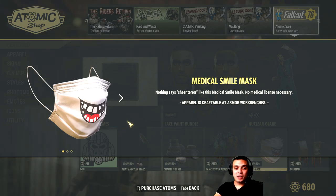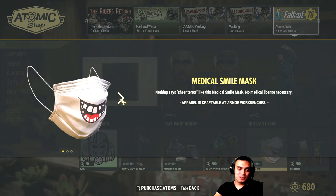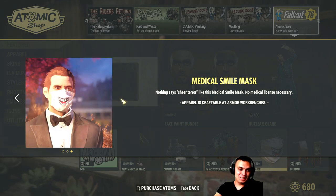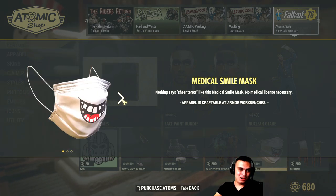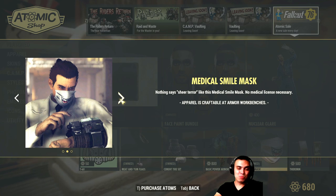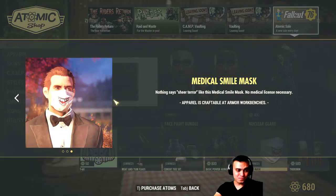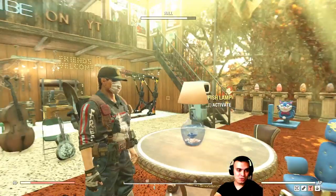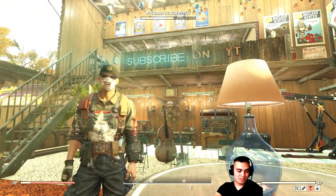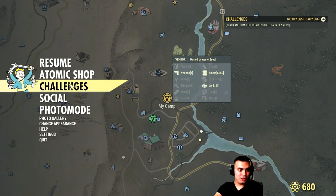Would I recommend getting it? I don't know. If you have a spare 150 and you find it funny, then yeah, I would definitely recommend it. I'm thinking of how I can use this mask for the upcoming Halloween event. So that's the mask itself, and I've already shown it to you once more. There it is, and let's go ahead and navigate to the actual challenges.